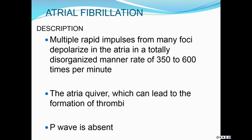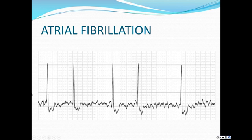Atrial fib, you know, that's where the atria is fibrillating. You have a whole bunch of P waves. You really can't distinguish them. It's like they're buried in there. It's wiggly squiggly, and the R to R is irregular. So here's all these little P's bumping in here, and then you see R to R, very irregular. That's the classic hallmark thing of atrial fib.